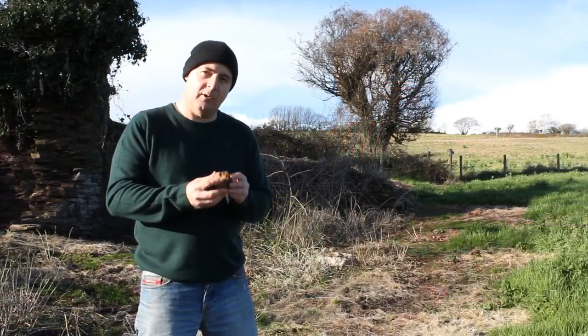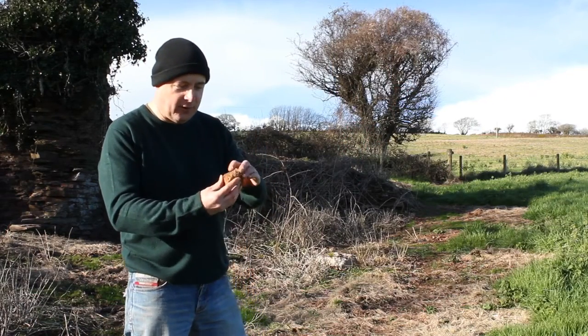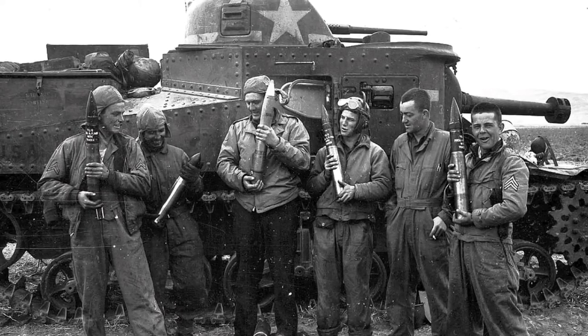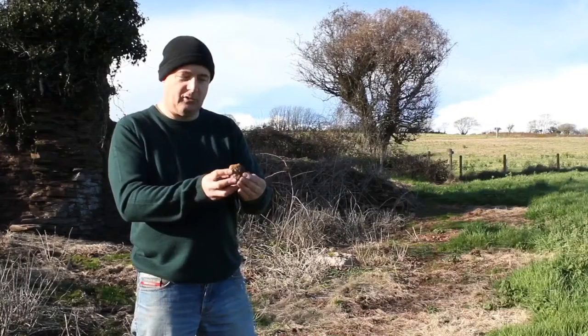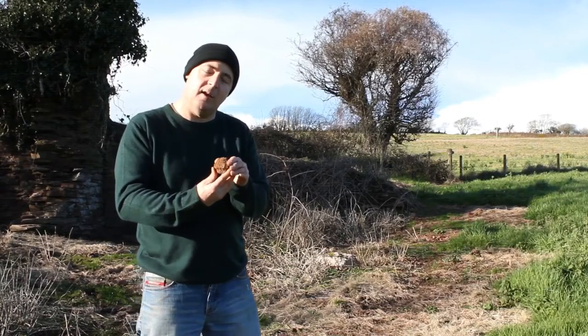Dave and I have just wandered around the barn a little more and we've literally just stumbled upon this nice field find here. This is the remains of a fuse from an American 75mm high explosive round. We'll show you one of these in more detail in another part of our video.